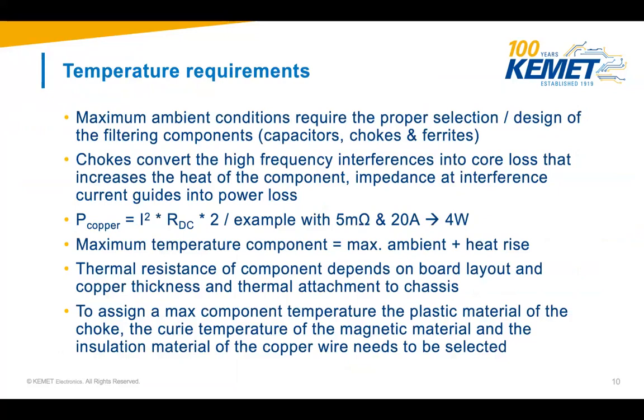However, when we get a first idea about the requirements of the customer, we can at least calculate the copper losses, which is relatively easy to calculate because it's basically the main current, the DC resistance of an individual coil, and then of course times 2 because you have 2 of those in the common mode filtering component. The example here, which I just chose to give you an idea: with 5 milliohms at 20 amps, you generate something like 4 watt. And the maximum temperature of the component must be the maximum ambient temperature plus the heat rise. So when we offer a 150-degree component and you would expect to heat the component by 20 degrees, then your ambient condition cannot be more than 130.